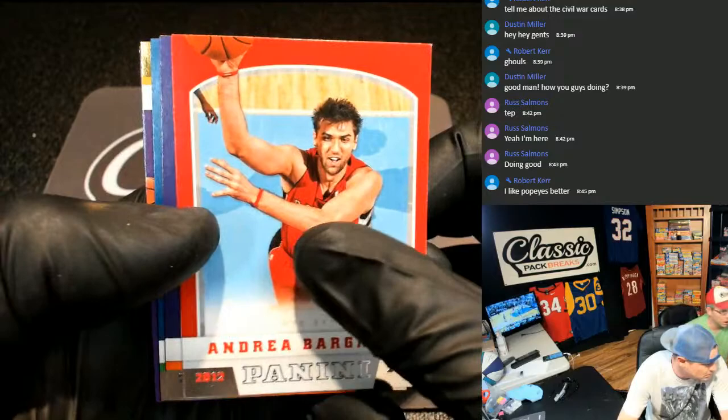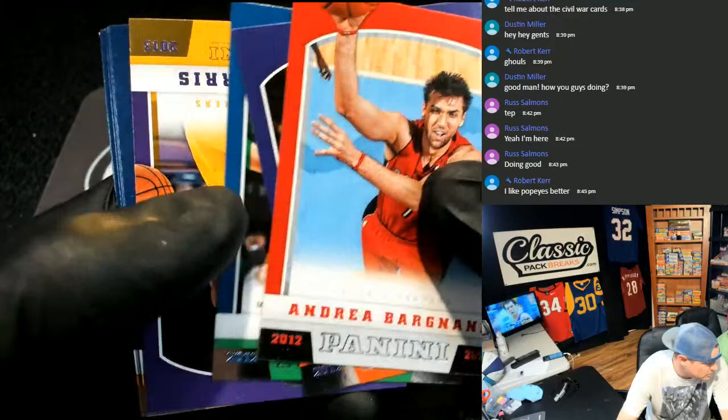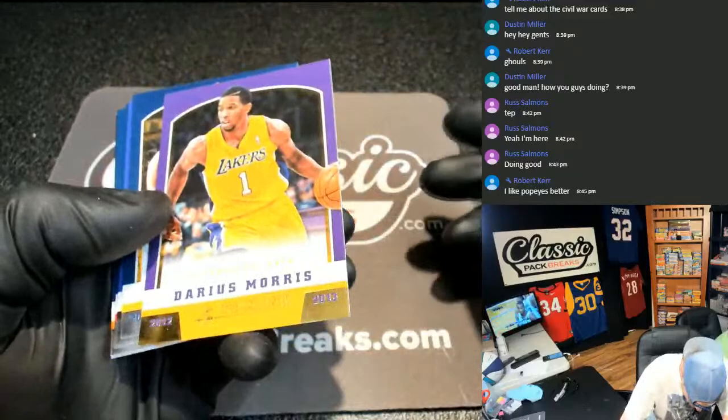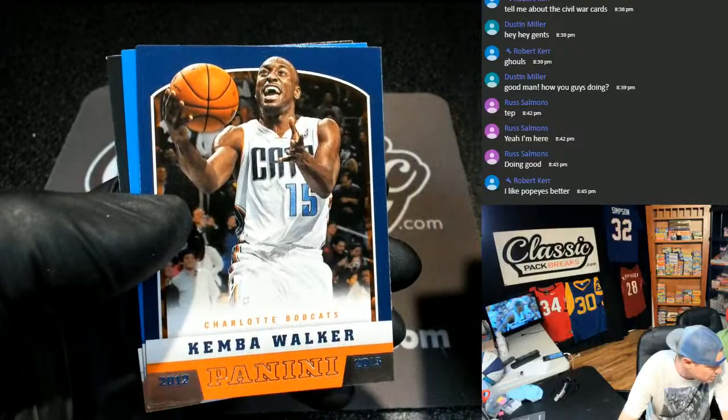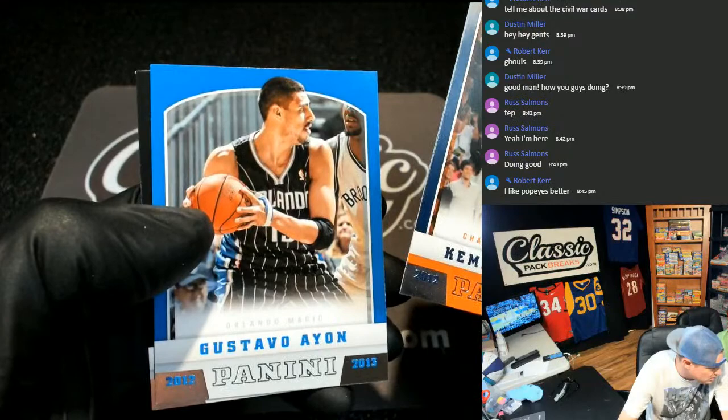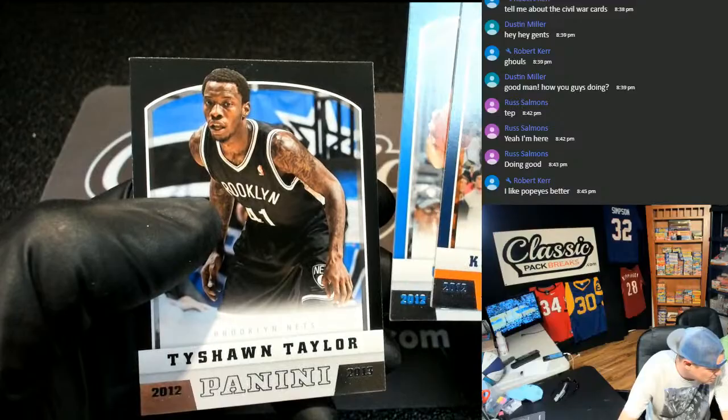Dragic. Darius Morris. Looks like it's got that gold foil at the bottom. Darius Morris, Lake Show, Casal, Tariq Evans, Nene, Kemba. When's Kemba's here? I think just a little bit before. Gustavo. I feel like Kemba might be 09 or 10 or something. Not that time. Not that one.